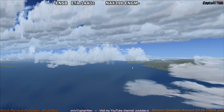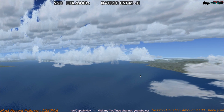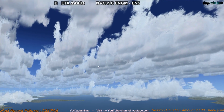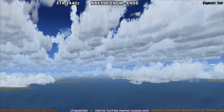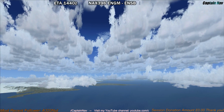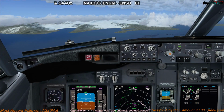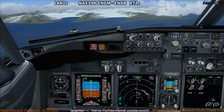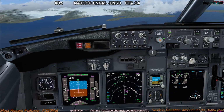There's a hill on the southern side of the runway as well, which I guess in real life probably creates a lot of turbulence. So I must check those textures as well. The clouds are all really nice. A really nice flight altogether. So let's concentrate on the approach itself. Not long to go now.